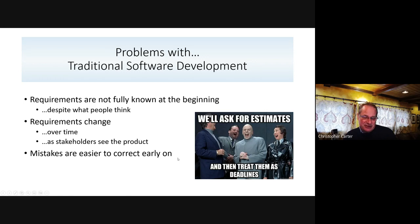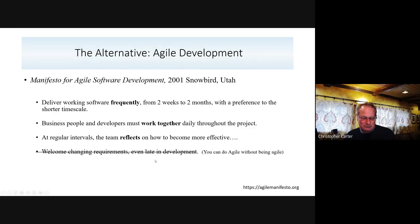Also, it's nice to do development in little bits instead of all in one big chunk, because if you notice a mistake early in the development, it's a lot easier to fix it than if you notice it at the very end when you're testing this thing that you've been working on for 18 months.